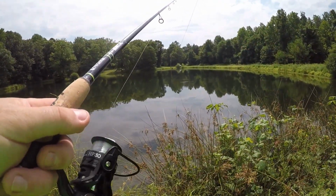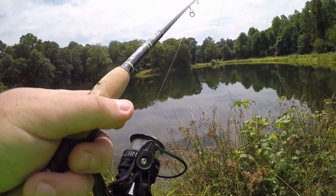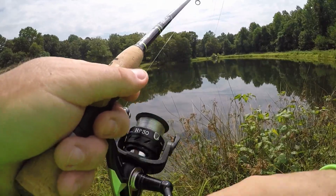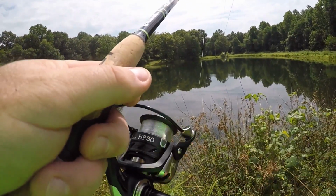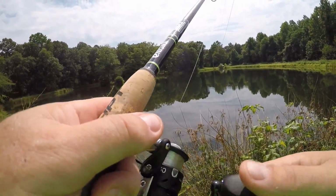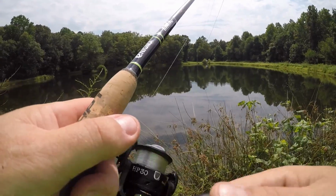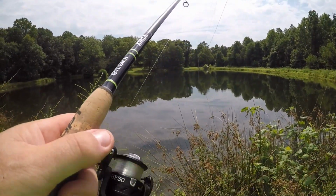I'm letting the helgramite sink down. Go down to the bottom, then I'm just picking it up off the bottom and just twitching it back slowly. Had a couple bites. I think that's the same bass I was having bites with. He dinked it a couple times. Finally got him.